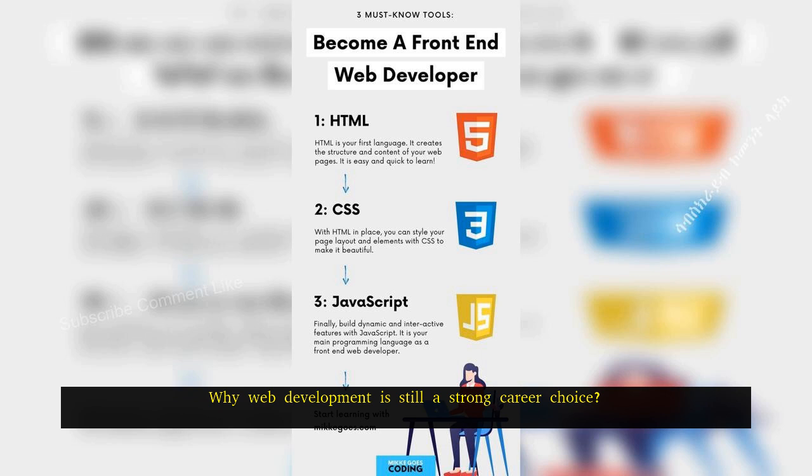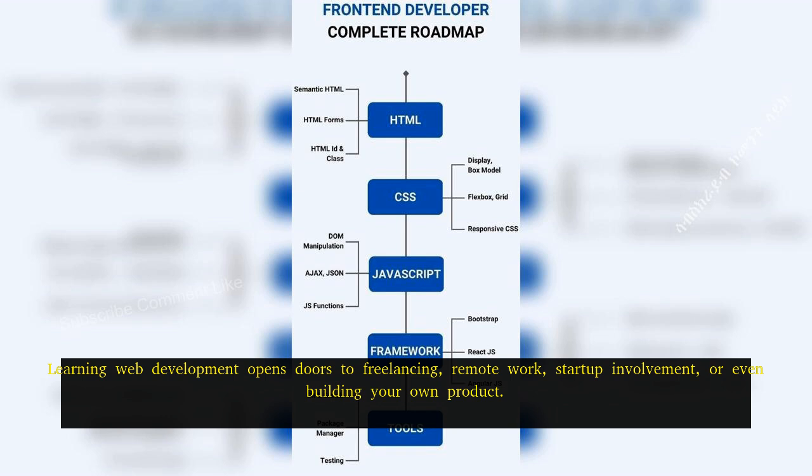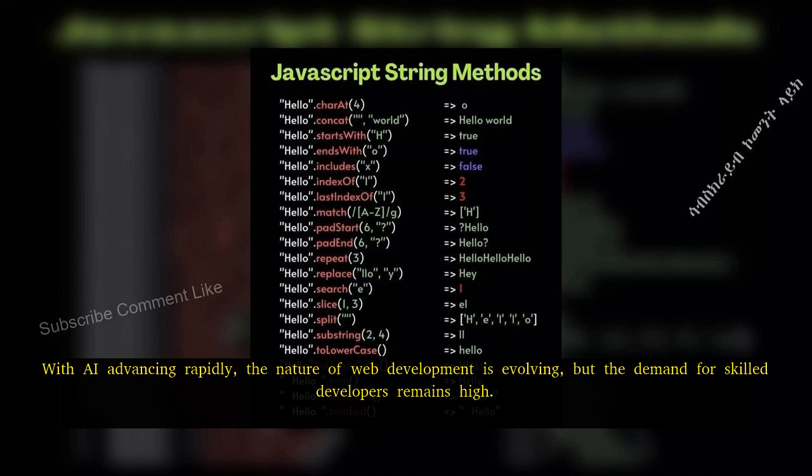Why web development is still a strong career choice. The internet continues to power everything from small blogs to massive enterprise applications. Learning web development opens doors to freelancing, remote work, startup involvement, or even building your own product. With AI advancing rapidly, the nature of web development is evolving, but the demand for skilled developers remains high.